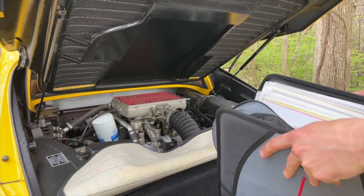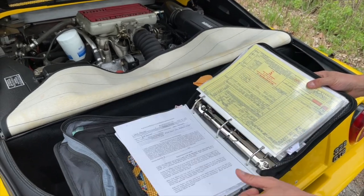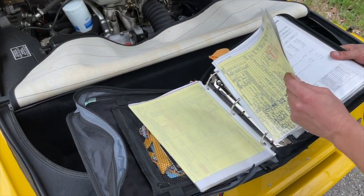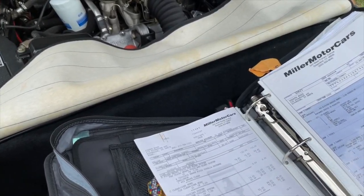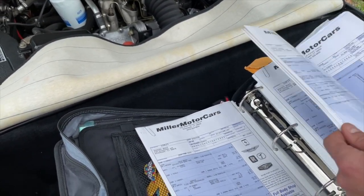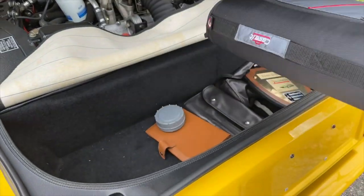And this car has been really well documented. The second owner bought the car in the 1990s and has receipts throughout his ownership. You can see here, it's been serviced by Miller Motor Cars for years and years. Again, well documented car.